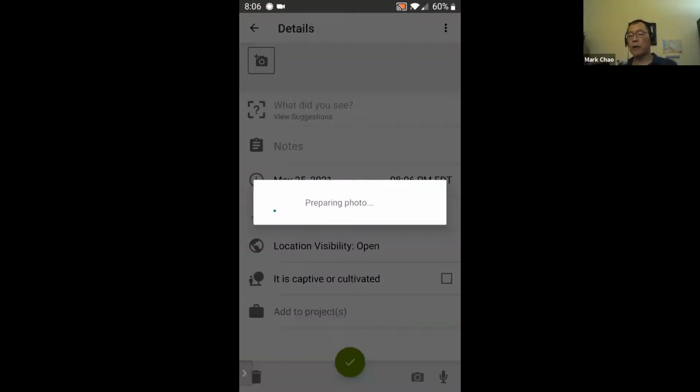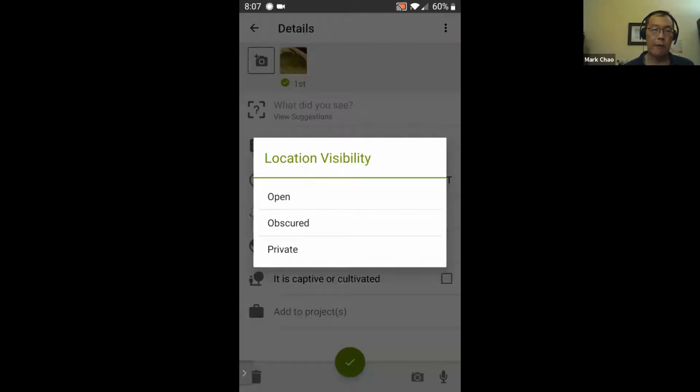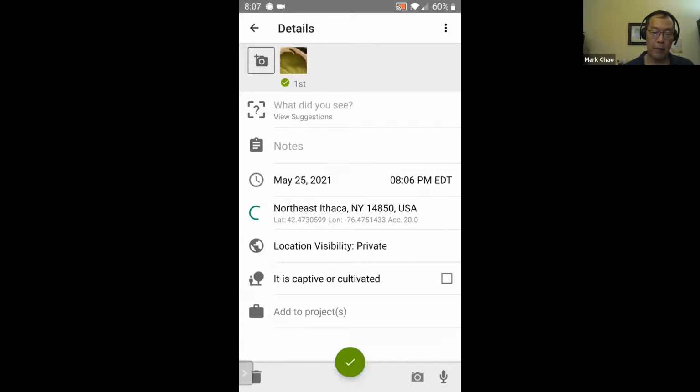Okay, I'm going to check. It's preparing the photo. It's got the date and it's got the location. This is my home. And the location visibility, as I said before: if you have something sensitive, if you want to keep your privacy, or if you want to protect the organism, you can make the location private, or you can make it obscured. I'm going to make it obscured because while I trust everyone here with the very precise latitude and longitude coordinates of my house, I don't want everybody in the whole iNaturalist world to know exactly where I found this caterpillar. But for your sightings for the Bioblitz, it doesn't matter whether it's obscured, private, or open.